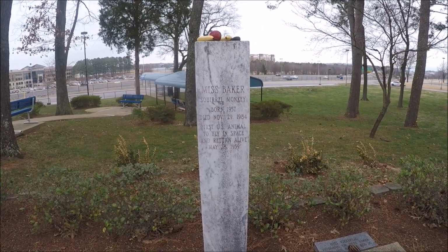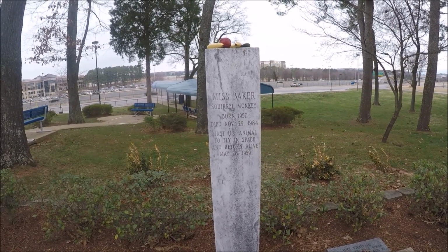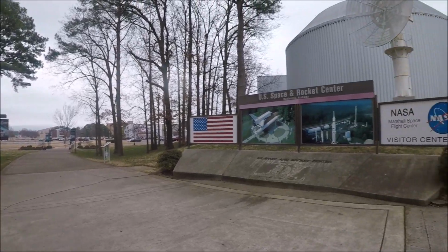Monument dedicated to Miss Baker, Squirrel Monkey, first U.S. animal to fly in space and return alive. Right here, I'm getting ready to go into, I guess the other one was just another entrance, but get ready to walk in. See what we find. This is all the planets, a little bit of information on each one.